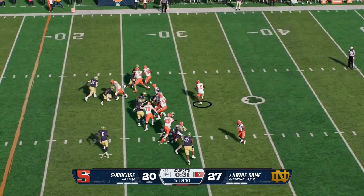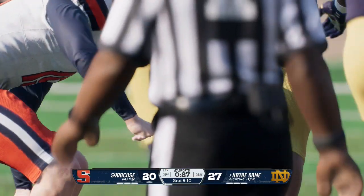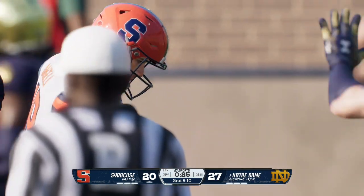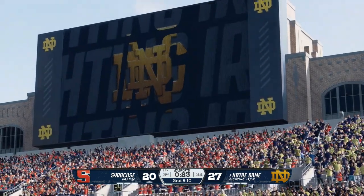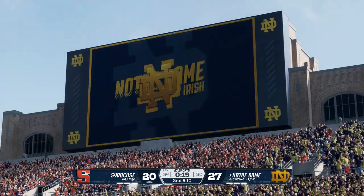On the direct snap, it's Cook. And the defense holds firm. No pickup at all on that play. Really good job by the defense, seeing it and going and getting it. Nice job understanding the touch pass.